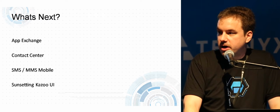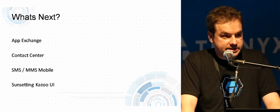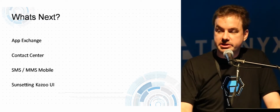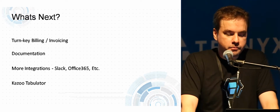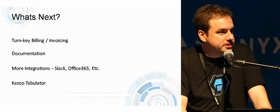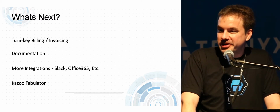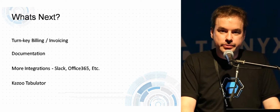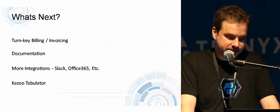And with Monster UI reaching the maturity level that it is, we're going to sunset KAZOO UI. So we're not going to go delete the repo or anything, but we're not going to support it any longer. And turnkey billing, turns out you can't make money at it unless you bill your customers. So we should probably help you with that. So one of the big focuses is giving you guys invoicing, billing tools, not just so that we can bill you, but you can bill your customers.